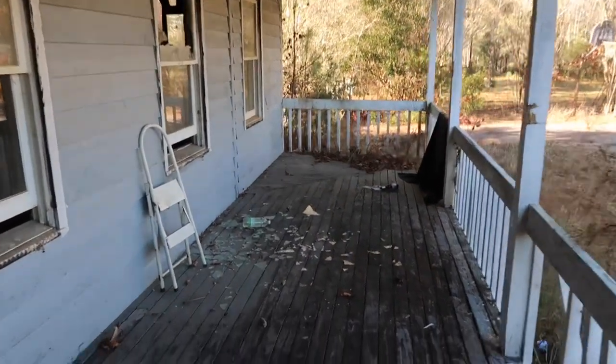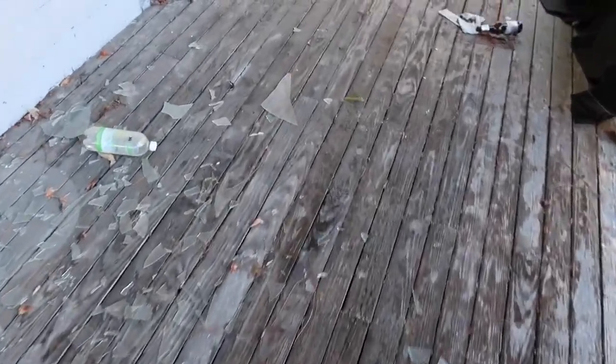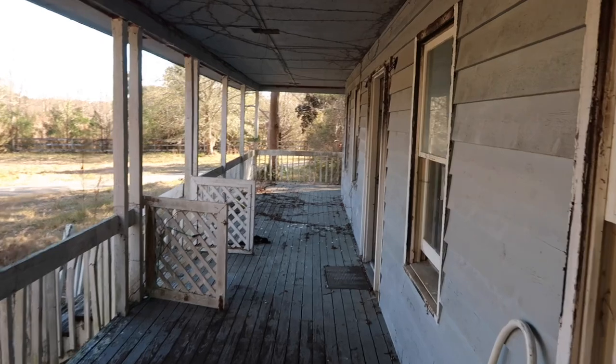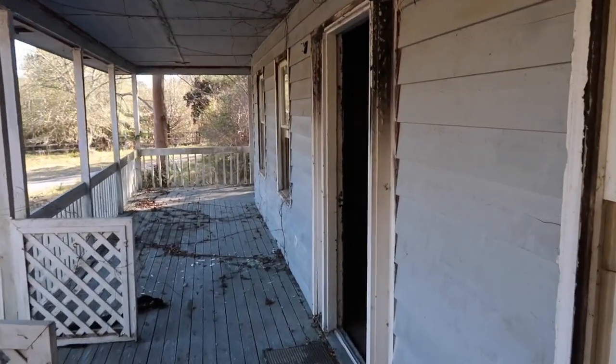This is pretty wild. Over here, this view, if you're familiar with the film, is where the guy and girl walk up and knock on the door. They want to do the interview with Laurie. Kind of going a lot off memory. I didn't print out any screen captures or anything like that, but all right, going in.